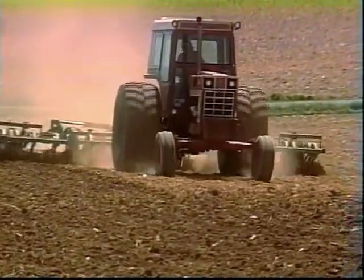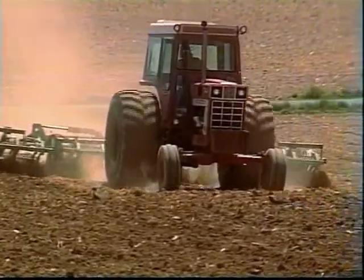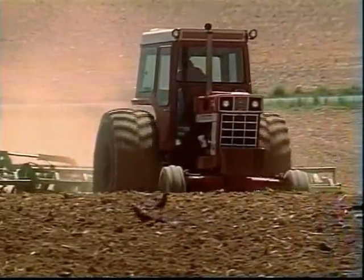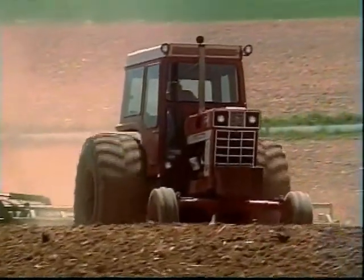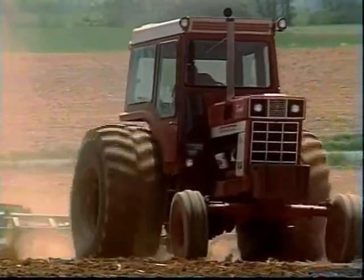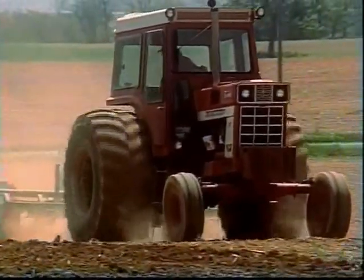In the spring, the fields must be plowed and disked. Plows are used to break up the hard, dry ground, and disks are used to break up the ground even more and make rows so the seeds can make their way into the ground and take root. Plowing and disking are done by pulling a special machine behind the tractor.